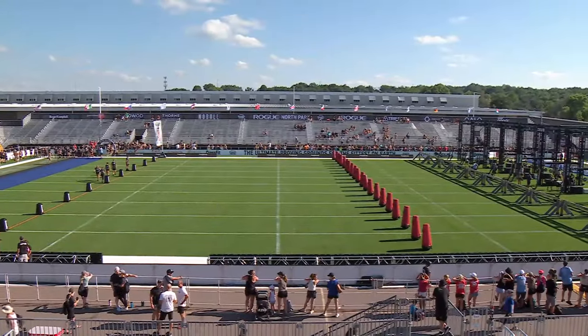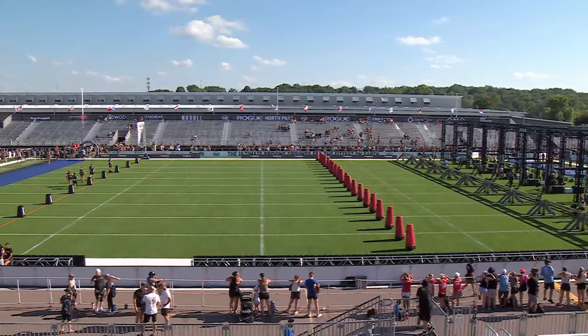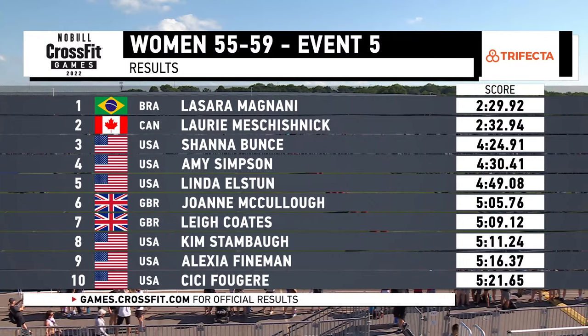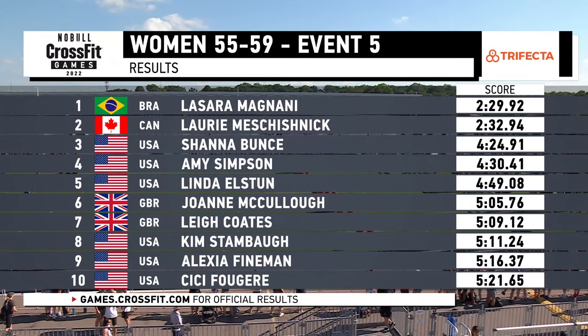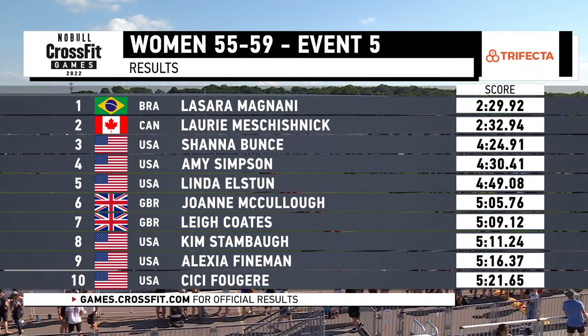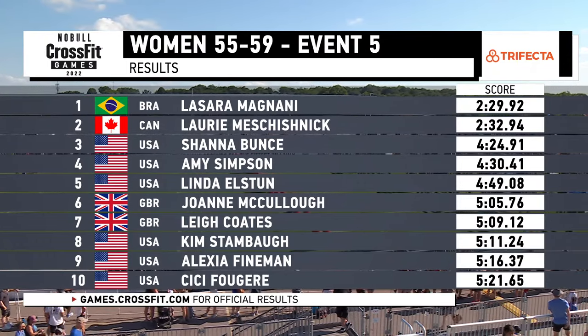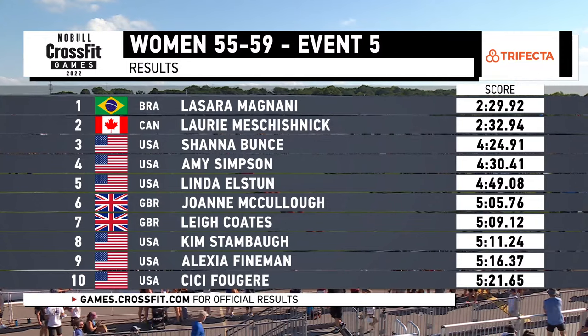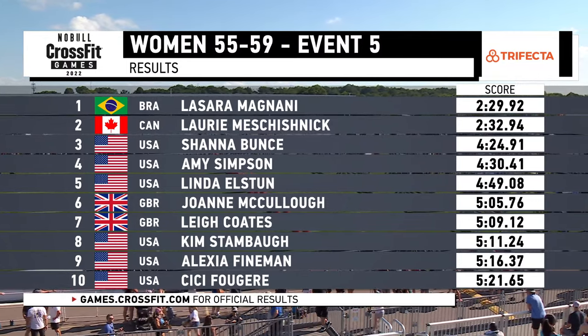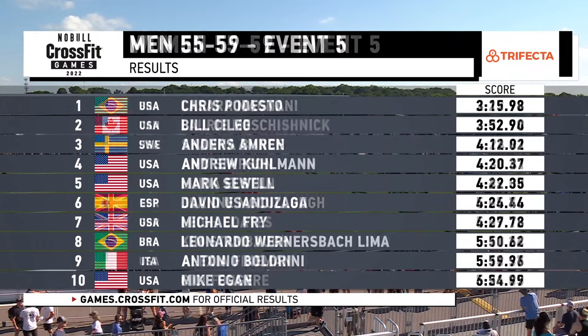You would think even if he was in the middle of the pack, his last two finishes should do enough to win the event. You never know. We're about to find out here as Sarah Magnani will go 229 to do all the work. Lori Mischisnik, who had a good event earlier in the Coliseum, really good day for her. We'll see how far she climbs up today. Those are your women's results.